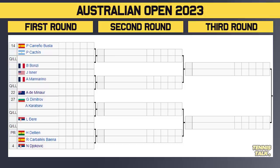Then you got the number 27 seed, Dimitrov, taking on Karatsev, which 2 years ago was a five setter at this event. So that could be epic. Winner of that match takes on either a qualifier or Jera in the second round. Then we've got a qualifier taking on Dillian. Winner of that takes on either Baena or the number 4 seed, Djokovic, in the second round.